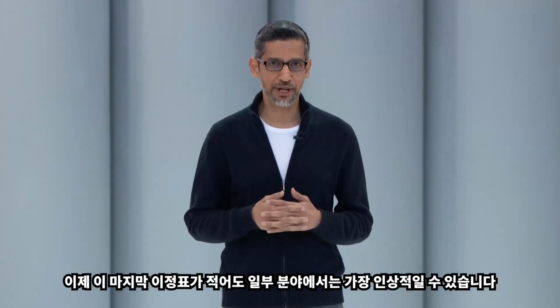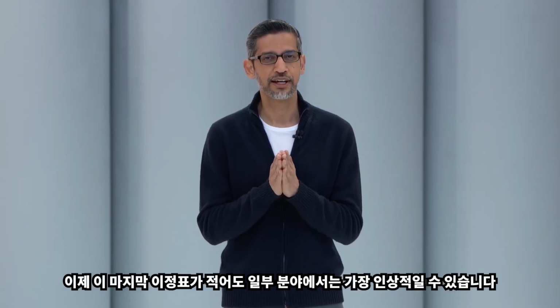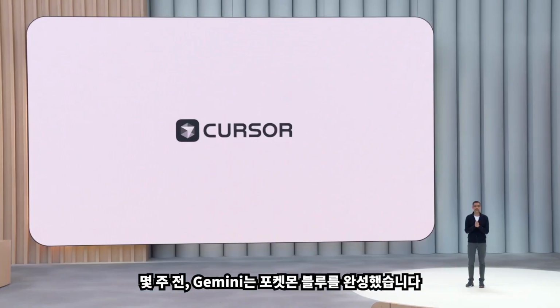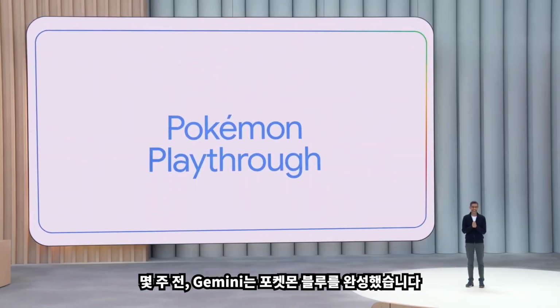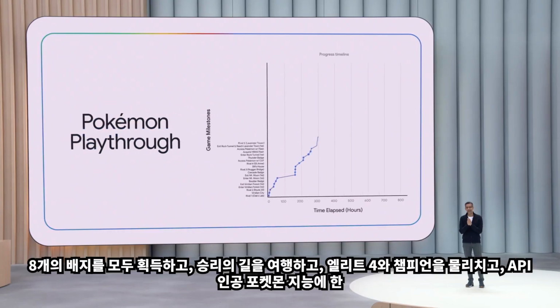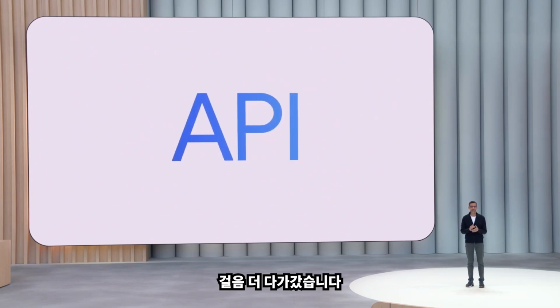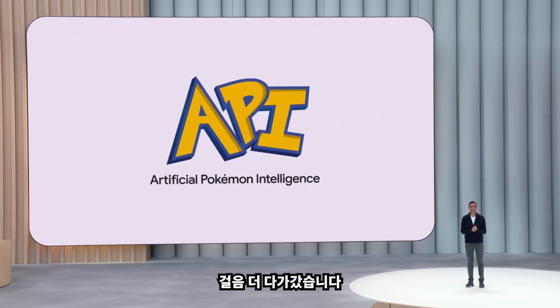Now, this last milestone might be the most impressive, at least in some circles. A couple of weeks ago, Gemini completed Pokemon Blue. It earned all 8 badges, traveled the victory road, defeated the Elite Four and the champion, bringing us one step closer to achieving API, artificial Pokemon intelligence.